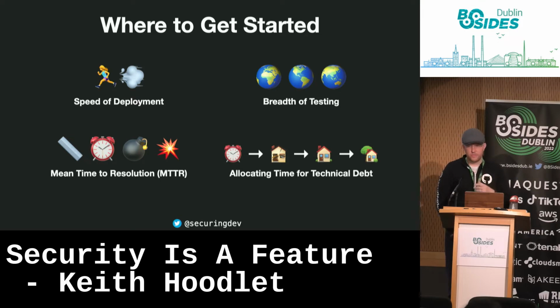And one of the most important things, and this is controversial for most companies, but I'll say it, is to allocate time to technical debt. And security is just another form of technical debt at the end of the day. Your development teams usually know what is most broken and should be fixed inside of your application. You need to lean in on the security a little bit.